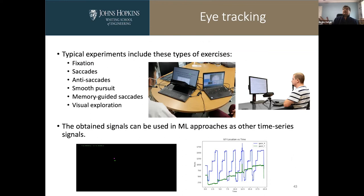We have an eye tracker, so we detect eye movement. We have different tasks to collect the movement of the eyes and the gaze. We do fixation, saccade, anti-saccade, smooth pursuit, memory-guided saccade, and visual exploration, which is like the cookie theft and stuff like that. Here you can show the video, for example, of the fixation, where the patient is supposed to look and where the patient is actually looking, and we can see the gaze difference, the variation between the two.